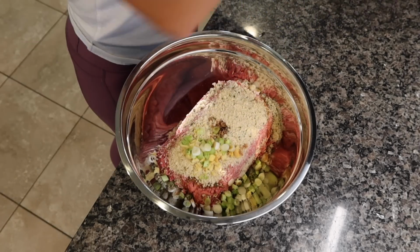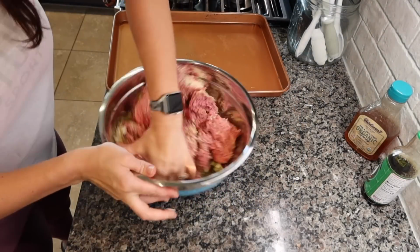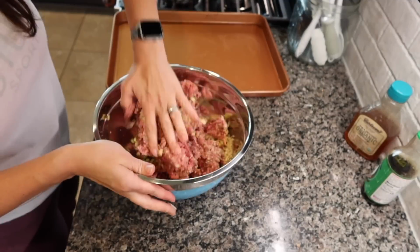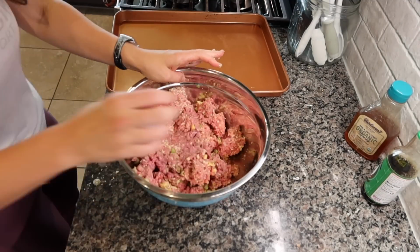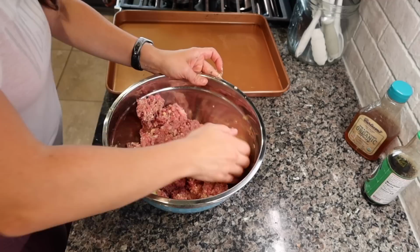If you're doing 1 pound of beef, it should make roughly about 10 to 12, or like mine, I did 2 pounds and I believe in total it made like 22. So it makes quite a bit if you double the recipe. So of course, just go by your size of family.